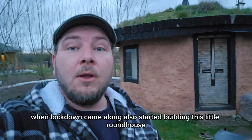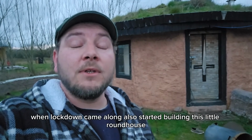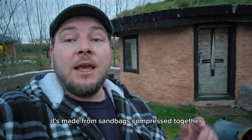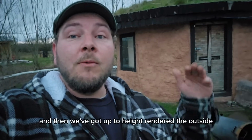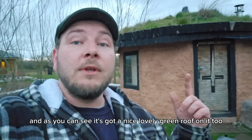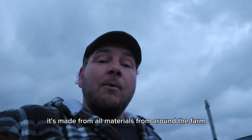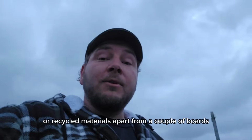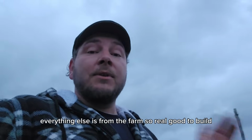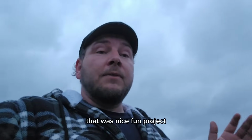When lockdown came along, I also started building this little roundhouse as a bit of a fun project to do. It's made from sandbags, compressed together, a bit of barbed wire in between each layer, and then when we'd got it up to height, rendered the outside, and as you can see, it's got a nice lovely green roof on it too. Bit of a fun experiment, that one, as it's made from all materials from around the farm, or upcycled materials, apart from a couple of boards. Everything else is from the farm, so it was real good to build that. It was a nice fun project.